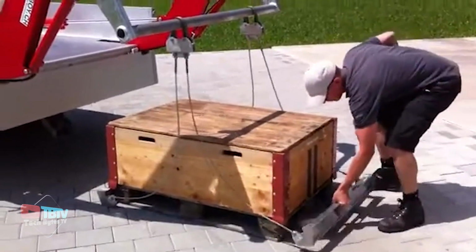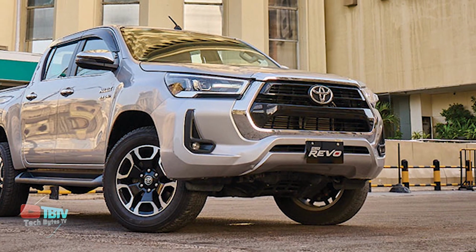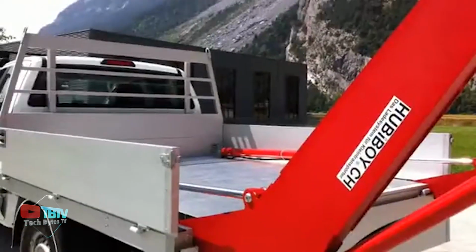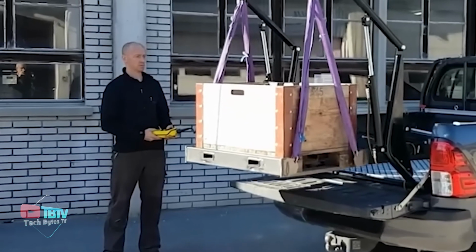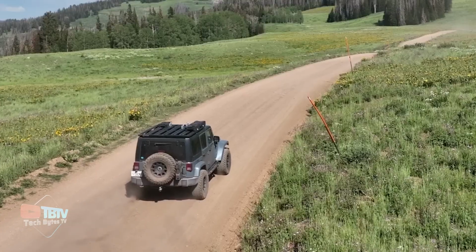first installation. It's suitable for mid-size pickup trucks such as Ford Ranger, Toyota Hilux, VW Amarok, Nissan Navara, etc. Made in Switzerland, it offers the highest comfort and safety when loading and unloading. It comes with a remote control that's very easy to use. Coming up, we have some smart car gadgets and accessories for pickup trucks and much more.